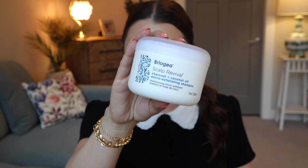All right, next, the Briogeo Scalp Revival Micro Exfoliating Shampoo. One of my favorites. Smells like peppermint. Oh my gosh, that makes me think of Twisted Peppermint from Bath & Body Works. And now I want a candle that smells like this too. But it's such a great shampoo. It gets all of the gunk out of your hair. A little bit goes a long way. This lasts me quite a while.